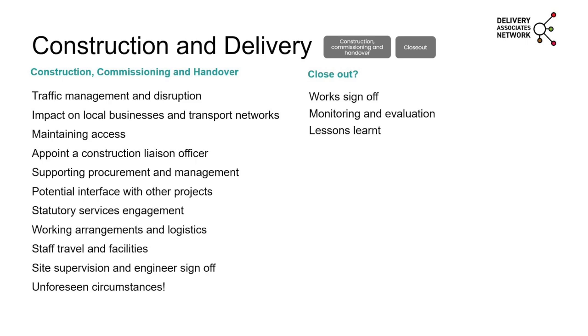So in terms of construction and delivery, some of the big watch-outs is clearly traffic management. How are you going to build this, and what are the key things building it while keeping either your town or your city or your area open? How is the impact on those local businesses going to be minimised? It is really important, because although you're obviously doing this for a long-term benefit, you need to try and minimise the impact in the short term, whilst acknowledging that there will clearly be an impact. So think around, understanding and working with those local businesses to understand what their business needs are, and try to work around those as best that you can.